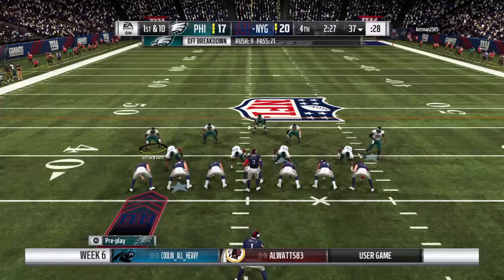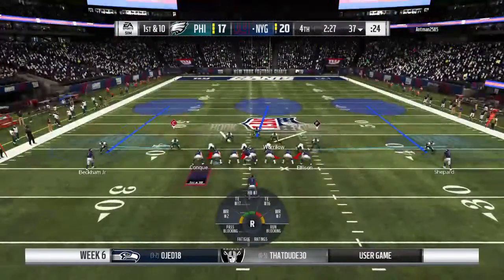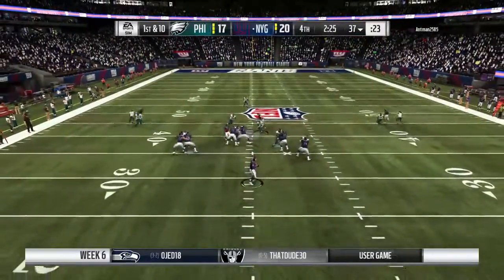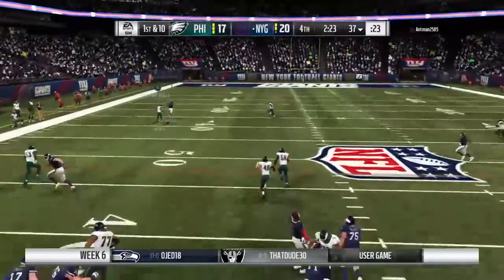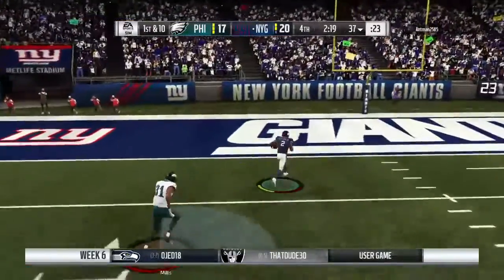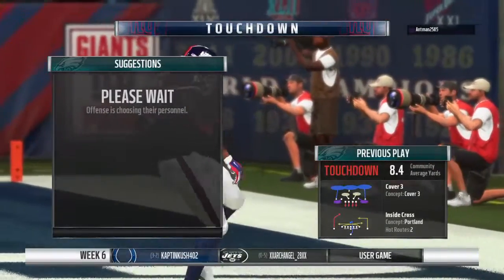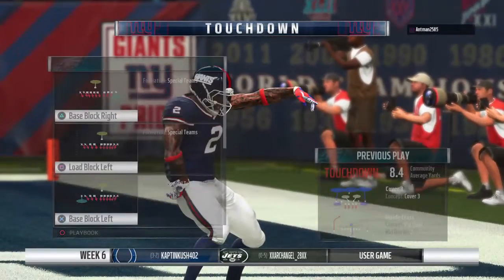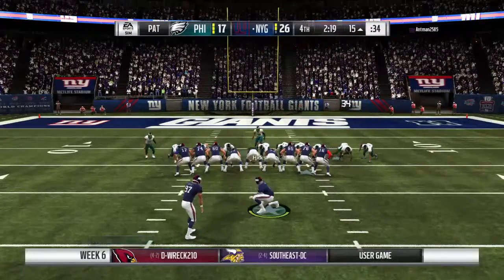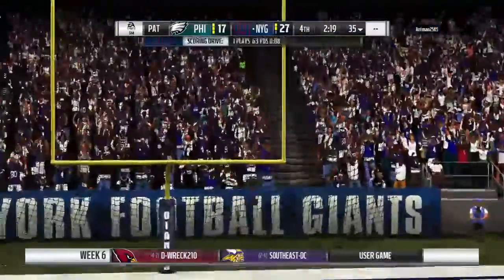They've got good starting field position as they come up here, 1st and 10. All right, now, lucky 56. Now Mayfield. He'll let it go deep for Beckham. And that is going to be pulled in one-handed. Wow. And all the way in. Touchdown, New York. Odell Beckham, his 4th touchdown on the year. And the Giants are able to grow their lead.